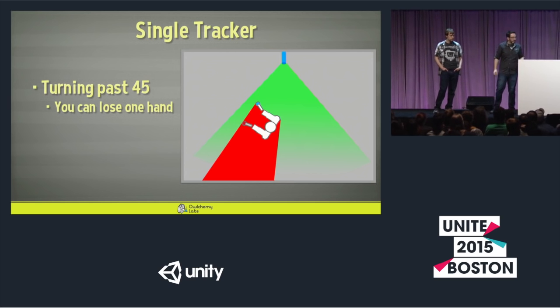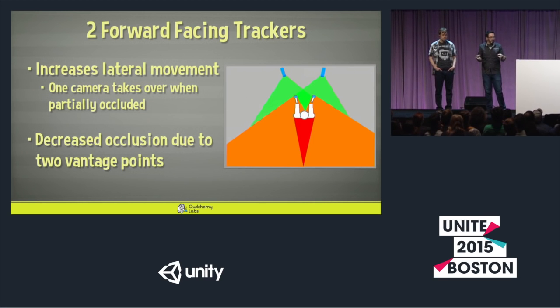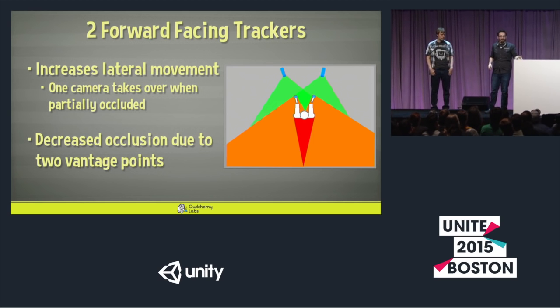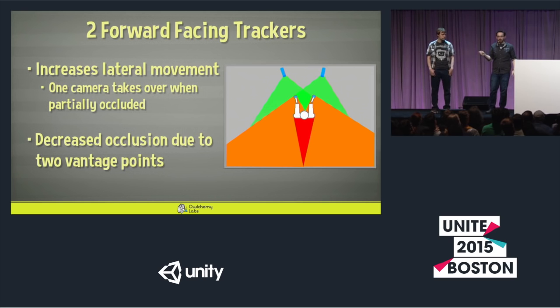So the other way that you can set up trackers is a two-tracker setup. This is what the Oculus Touch demos have been showing: they separate two trackers high up on the wall and have them face down toward the center of the room. And you can see here we've got another color in our diagram. The orange is actually an OK state. It just means that one camera can't see the item, but all you need is one camera to track that item and you're good.